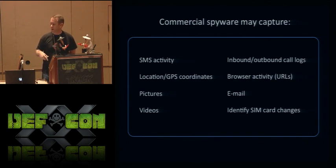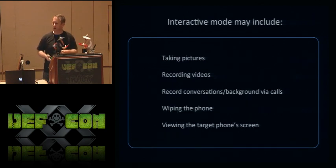It'll capture call logs, browser activity, not necessarily the cache, but the URLs that people have used. It'll pull off emails and it'll identify whether or not a SIM card has been changed on a particular phone. And all of this stuff just runs on a routine. And every so often, it sends it right up to the website.